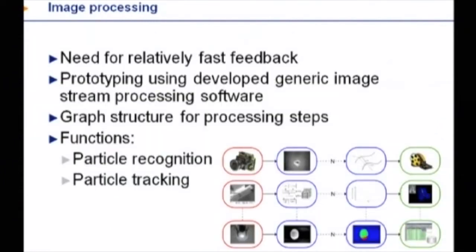So the goal is to use image processing to detect these particles. In order to control everything, we need relatively fast feedback. That means, first of all, the sequences which we use for imaging have to be fast. Second, we are limited in the choice of algorithms.